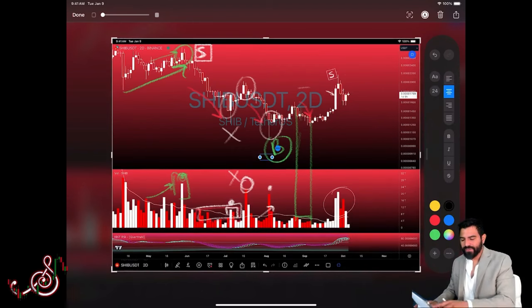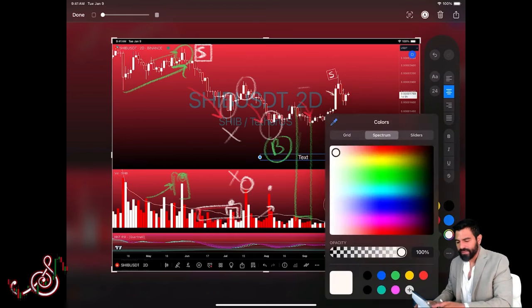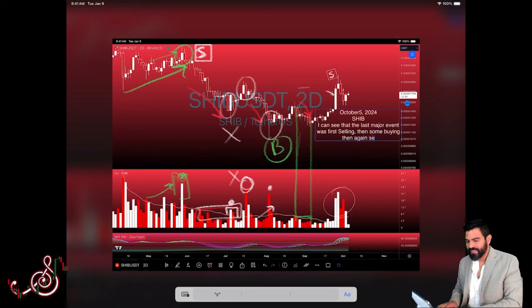And is that disappointing news? Yeah. It may mean it's not exactly time yet for SHIBA to have its next big run. Even though it may be technically out of support, we really want to see some buying coming in on SHIBA. Okay, so I'm going to conclude this. October 5th, 2024, SHIBA. I can see the last major event was first selling, then some buying, then again selling.